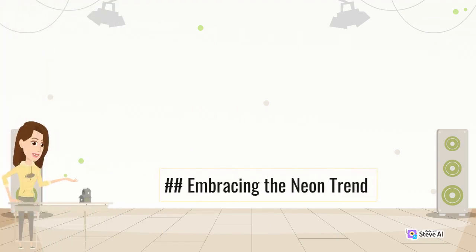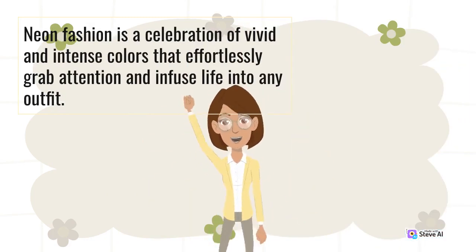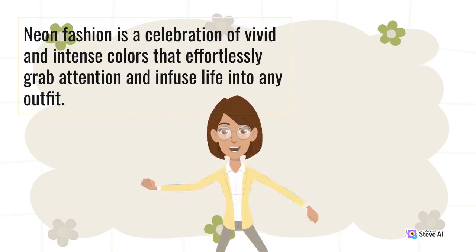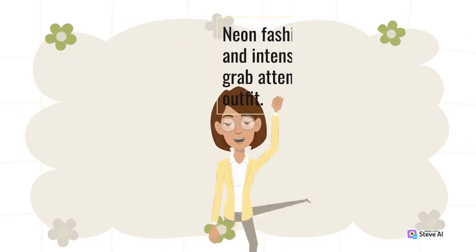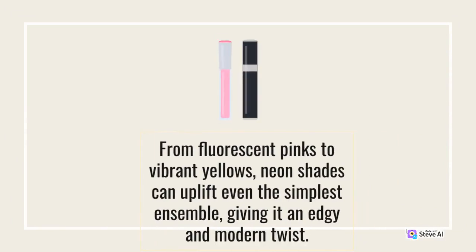Embracing the neon trend. Neon fashion is a celebration of vivid and intense colors that effortlessly grab attention and infuse life into any outfit. Neon colors are known for their ability to electrify a look, making them perfect for those who want to make a bold fashion statement. From fluorescent pinks to vibrant yellows, neon shades can uplift even the simplest ensemble, giving it an edgy and modern twist.